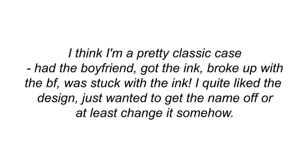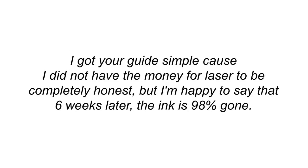Mary from New York, USA. I think I'm a pretty classic case. Had the boyfriend, got the ink, broke up with the BF, was stuck with the ink. I quite liked the design, just wanted to get the name off, or at least change it somehow. I got your guide simply because I did not have the money for laser, to be completely honest, but I'm happy to say that 6 weeks later, the ink is 98% gone.